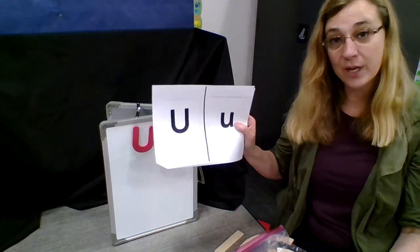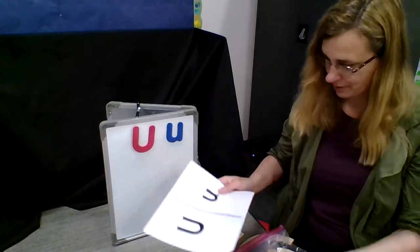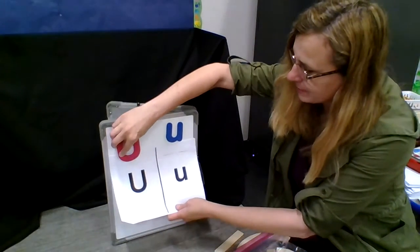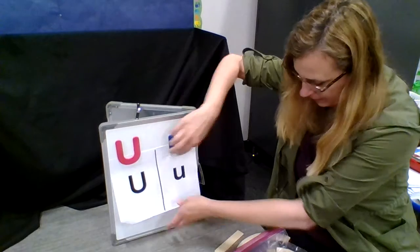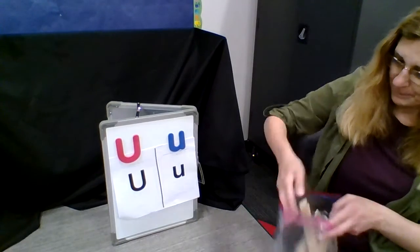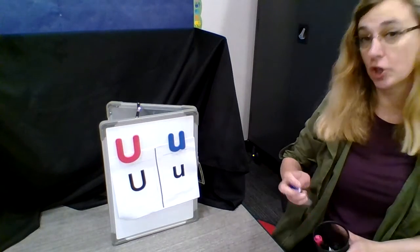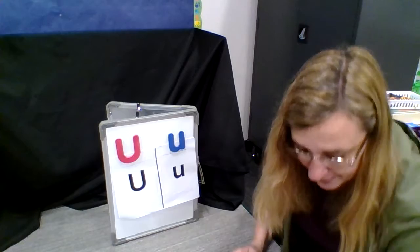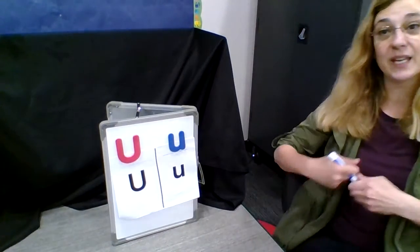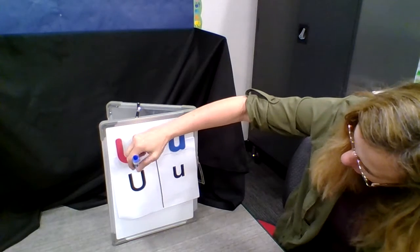And now we're going to cut out our letter U's. So first we're going to have to put some shapes around those letter U's. I think today I'm going to do my best to make circles. Now they won't be perfect circles. They might look more like an oval, but I'm going to try for a circle.